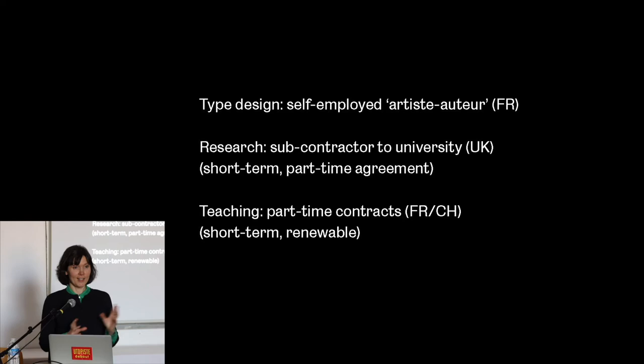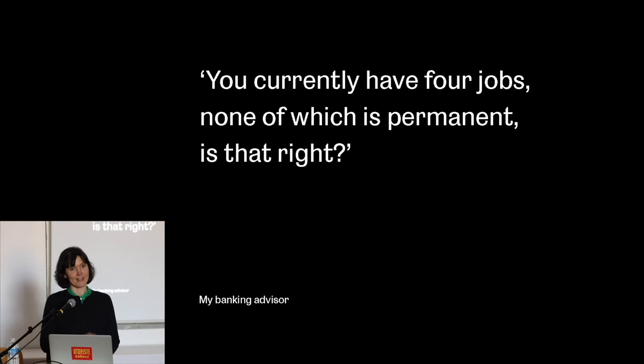The first one is from Lambert Creton, my bank advisor. I met him a few months ago because we wanted to buy a flat. He looked at my file and honestly said, look, you have 4 jobs, none of which is permanent. Is that right? And I was like, I suppose so. He genuinely felt sorry for me, as if I was really having a hard time, which I didn't feel I had. But looking from the outside, it probably looks like it.